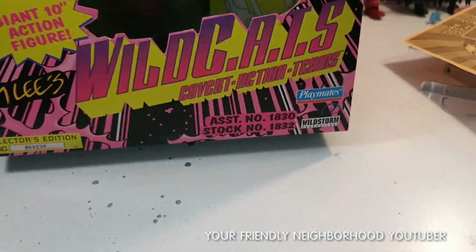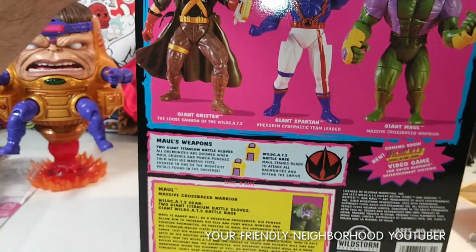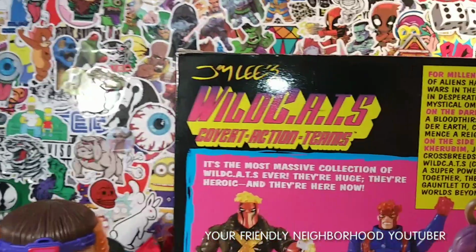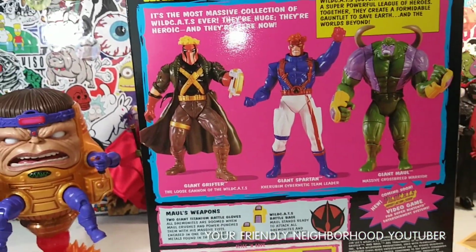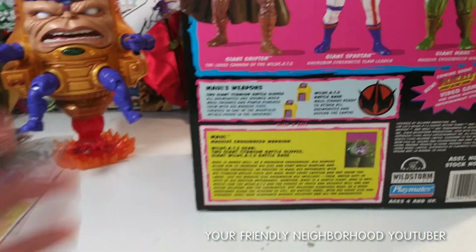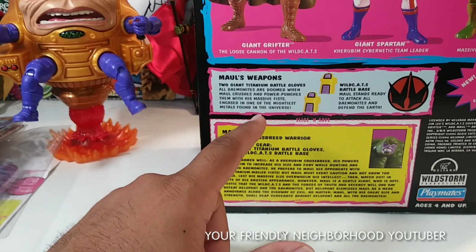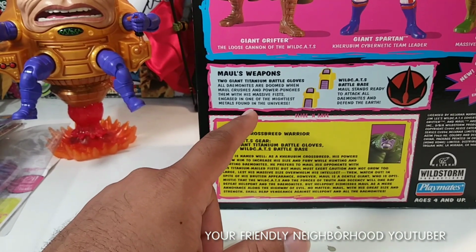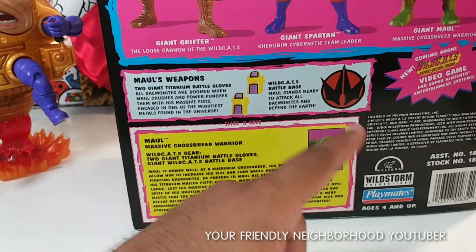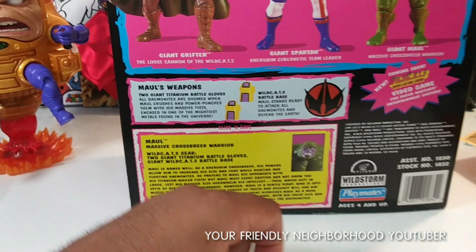It is from Playmates. Yeah, Playmates back in the day. They used to do Ninja Turtles. Here are some of the other big action figures you can get. And this is, of course, like I said, from Wildcats. Jim Lee's Wildcats. Here are some of the other big figures you can get from this right here. Maul's weapons. Whoa, two giant titanium battle gloves. Maul crushes and power punches with his massive fist encased in the mightiest metals found in the universe. Maul stands ready, there's his base, to attack all the Dominites and defend the Earth.